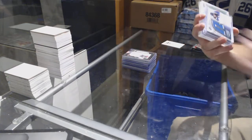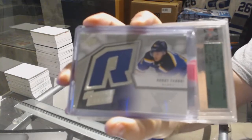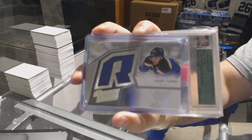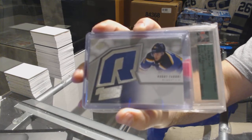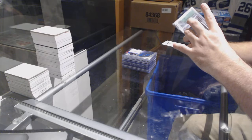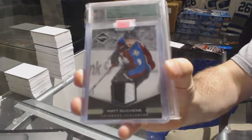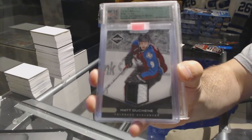We have an SPX retro rookie jersey for the St. Louis Blues, Robbie Fabry. For the Avalanche, we have a prime jersey number to 25, Matt Duchene.